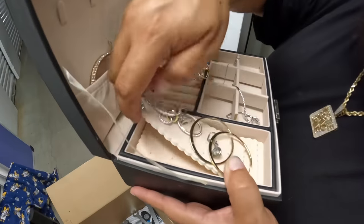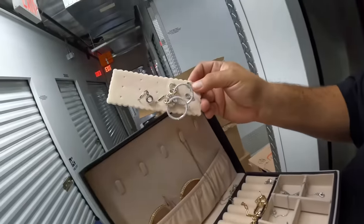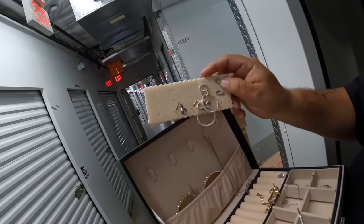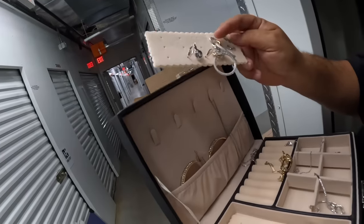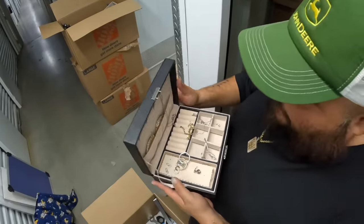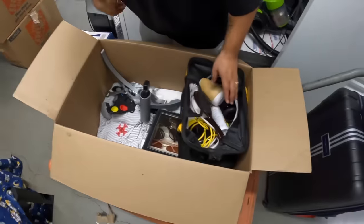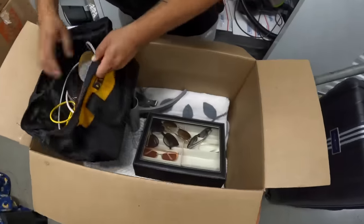This right here, these are earrings. Look, so see how they hang? Three sets of earrings? Yeah, and I believe these ones are going to be Swarovski too. Wow, that's not a bad little find. And that was that box. We got this box still down here to go through. But let's see what's in here real quick.